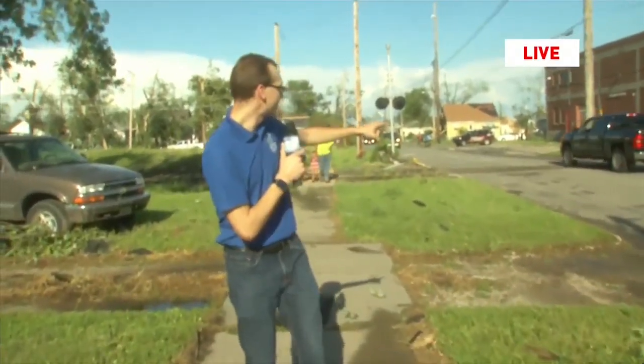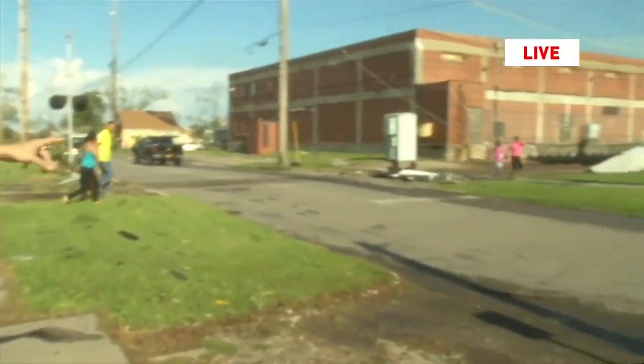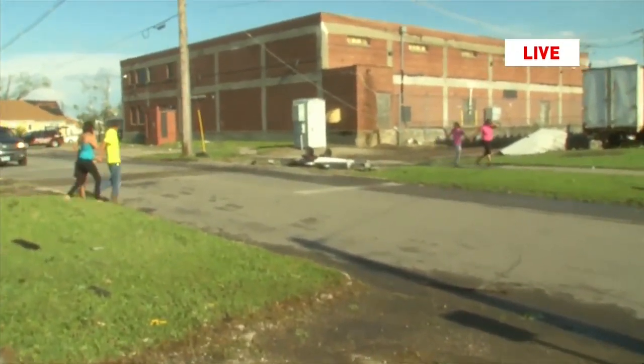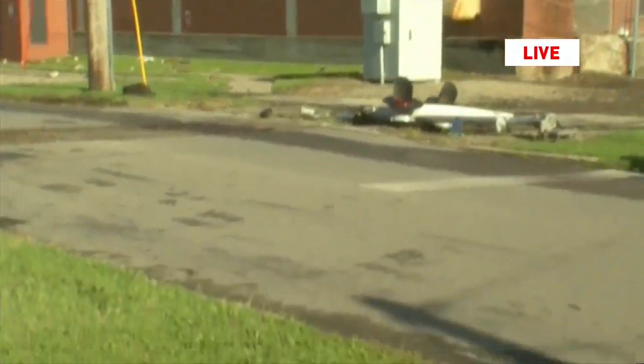The railroad crossing right over here, you can actually see one of the warning lights. The warning light right there is actually knocked down by the winds. Likely pretty strong to do that. It takes some pretty good winds to do that. It's actually blocking those railroad tracks.